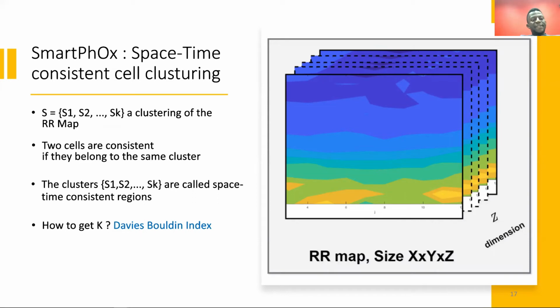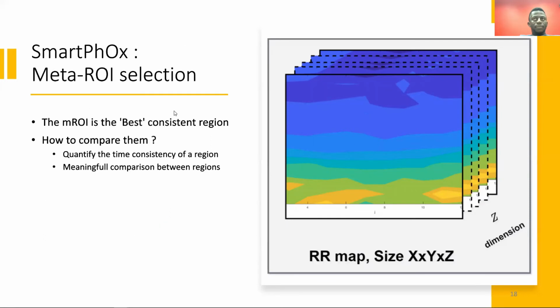We will use the Davies-Bouldin index to determine the optimal clustering. The Davies-Bouldin index allows us to quantify how distant the clusters of a clustering are. Thus, by iterating on K, we will stop when the clustering has the best Davies-Bouldin index. Once we have our set of consistent regions, the next step is to select the best one as the meta region of interest.